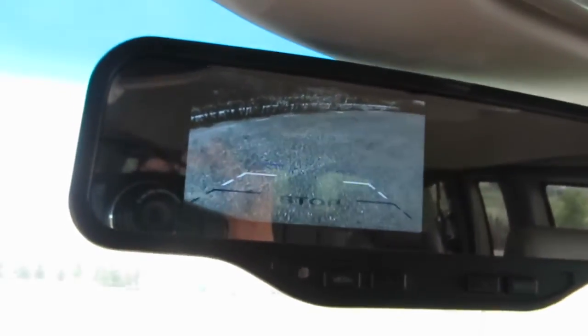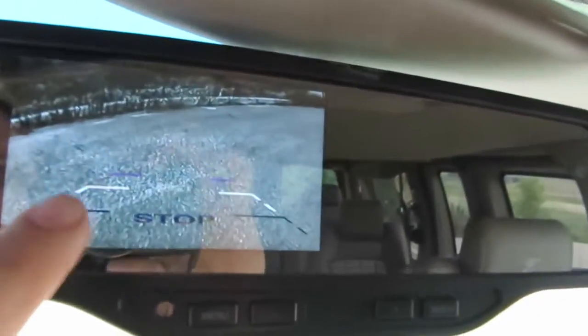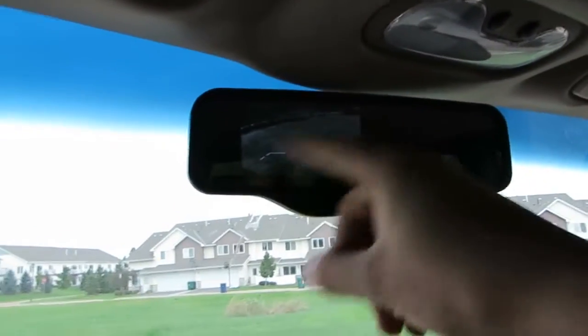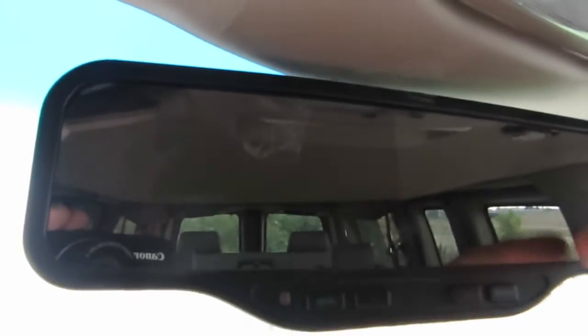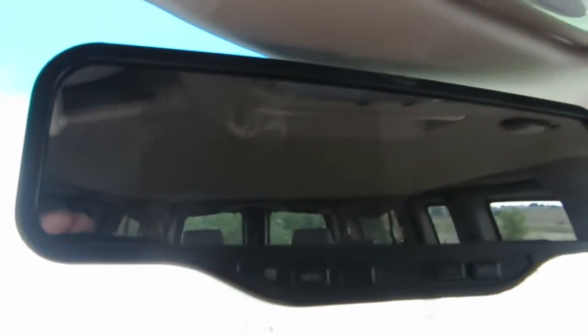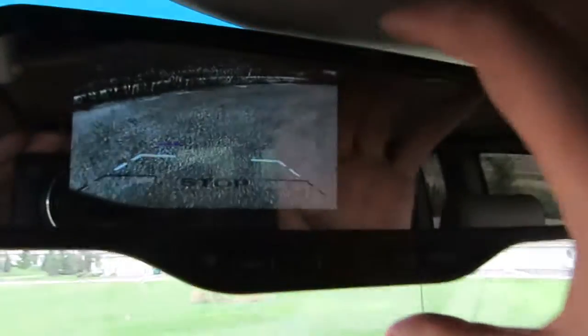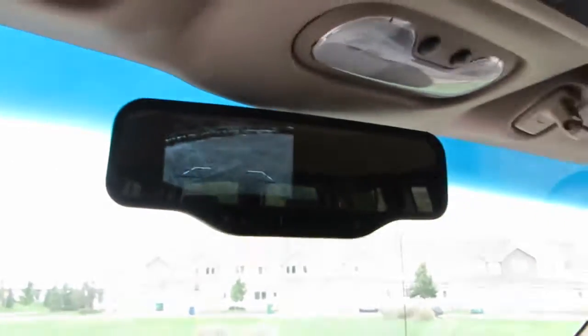Now, the glitch with the backup camera is that about 1 in 5 times that you put it into reverse, this will come on automatically, but your image will not show up. I believe it is, there it went out, but see, whenever you tap on the screen here, sometimes it goes on, sometimes it goes off. This unit is part of the Explorer conversion van. There you can see it kind of goes on and off. This is from the Explorer unit. This is not a GMC rearview mirror.